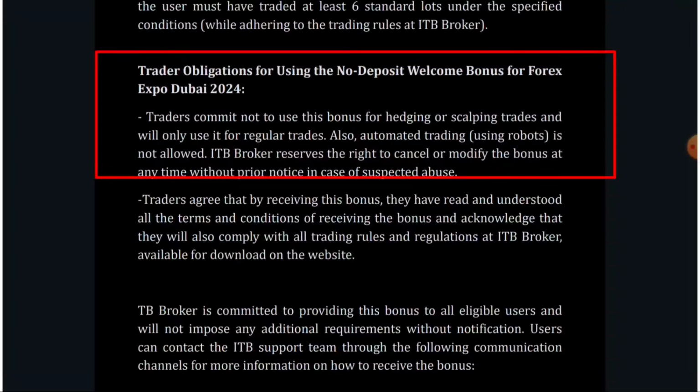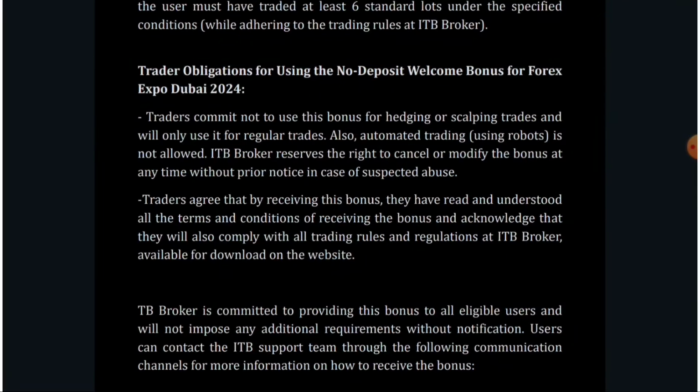And traders commit not to use this bonus for hedging or scalping trades. So you should not perform any hedging trade or scalping trade and will only use it for regular trades. So just trade like a normal person. Do not try to make quick scalps. Do not try to hedge. Do not try to use any robots.